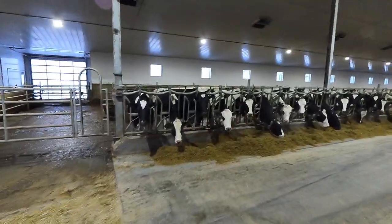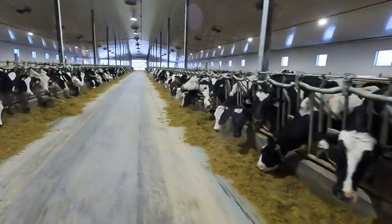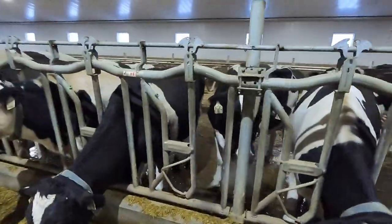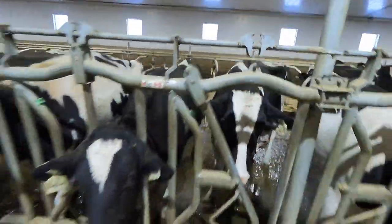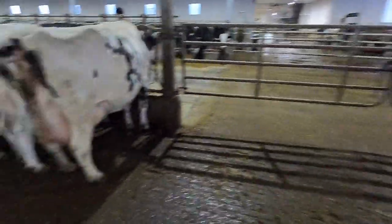There's quite a few self-lockers that are locked up with no cows in there. It's because that silly goose red cow number 20 is locking them all. This red cow right here, that's the one locking all the self-lockers.